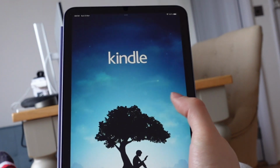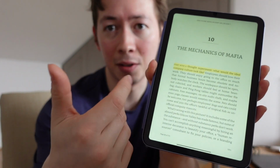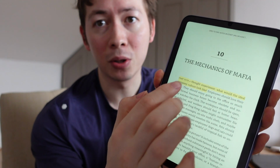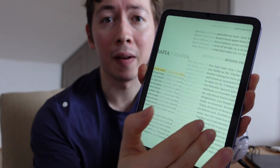For example, in terms of reading, I have Kindle, right? And with Kindle, so this is Zero to One, the book, I'm able to then highlight specific passages very easily, really, really great stuff. And then later on, I can export these highlights and import them into my Notion.